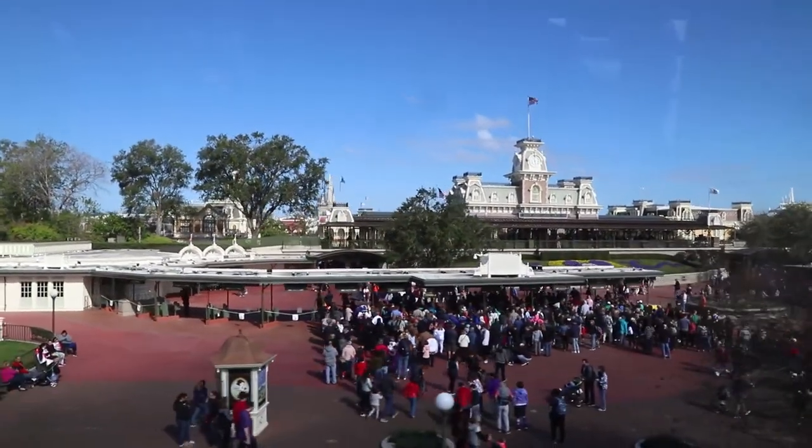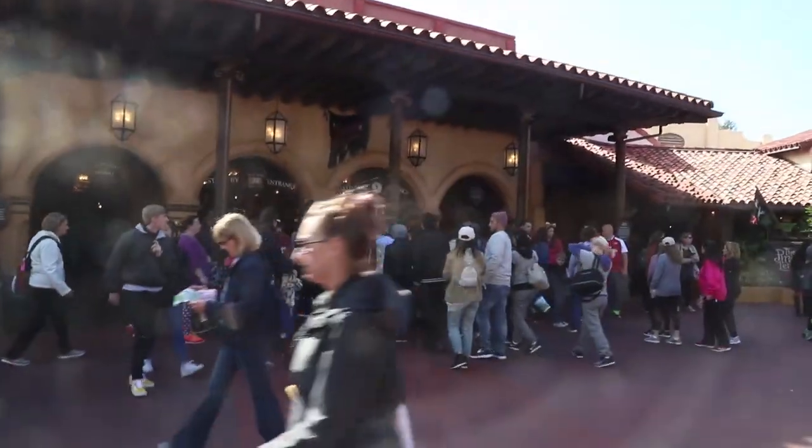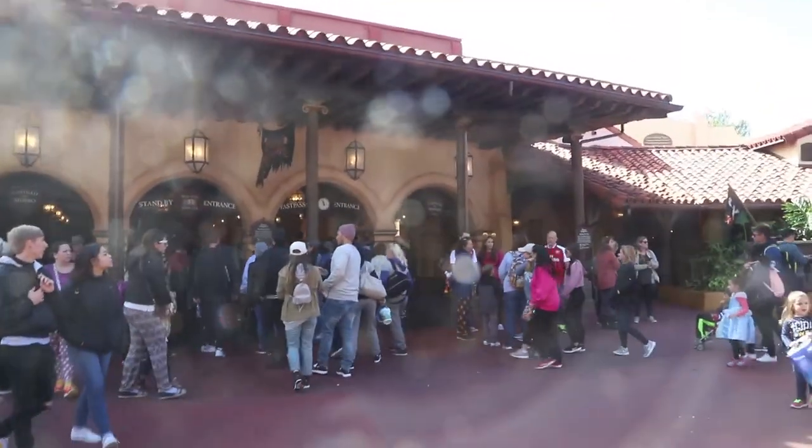Ladies and gentlemen, here's a quick tip, if you need to hit the restrooms. Right next to Crystal Palace is a bathroom kind of tucked off to the side. It's rarely used, even on crowded days. I find that it's pretty easy to get in and out of, so you might want to use it the next time you're here. 35 minute wait for Pirates right now.